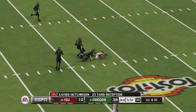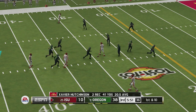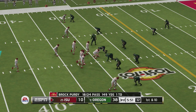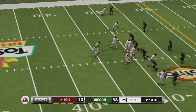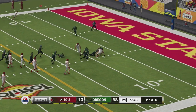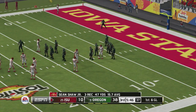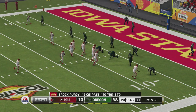And they make the stop at the 29. That's a gain of 24 on the play. First down. My 10. Get him. A huge play, and now they're in a great position to score. Number 25 makes the tackle at the 8-yard line. That makes it 1st and goal.